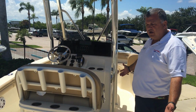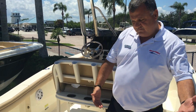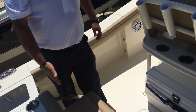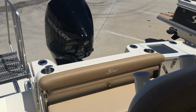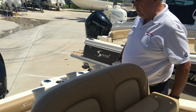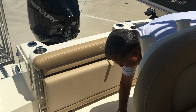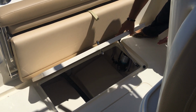Remember, this is a 21-foot boat. And look at the space you have over here. You have a very nice aft transom seat, a very comfortable helm configuration with a nice cooler on the bottom. A very impressive feature on the boat is the accessibility to the bilge. Very clean, very easily accessible bilge.